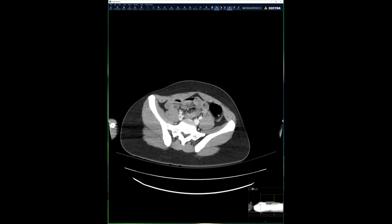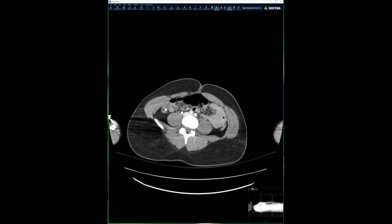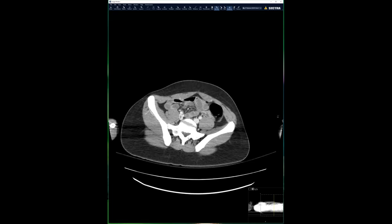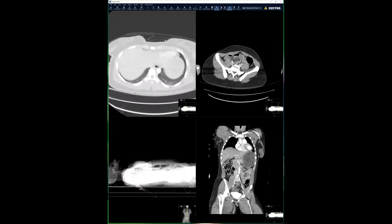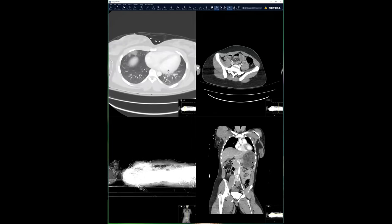So it's kind of as if something is floating within the contrast here, and you can see that it's in the common iliac vessel. Any other thoughts? Someone in the chat wrote AR, so COVID.